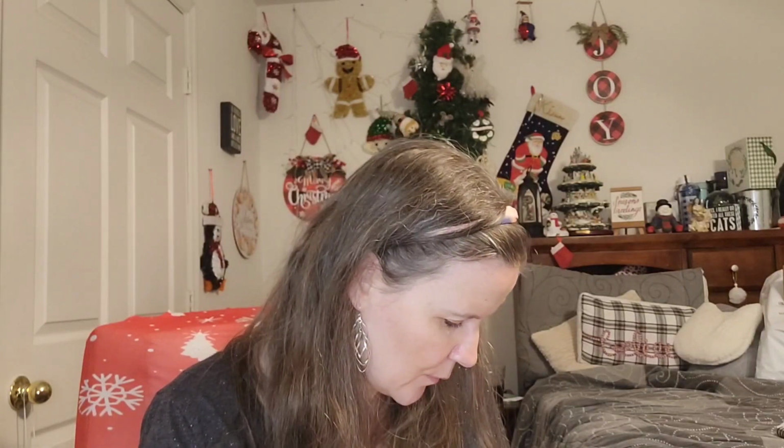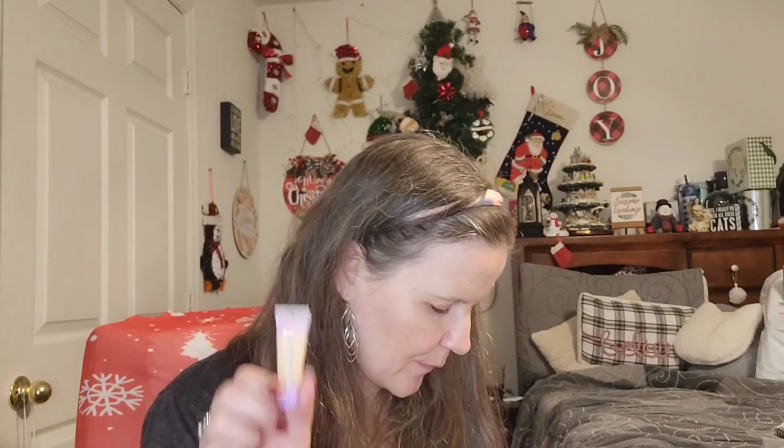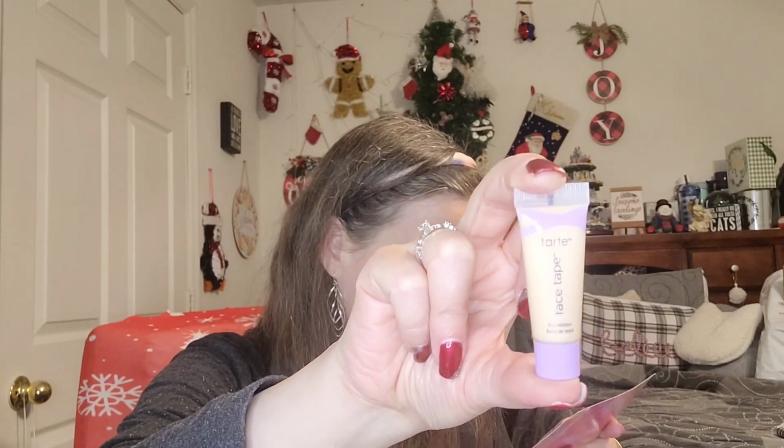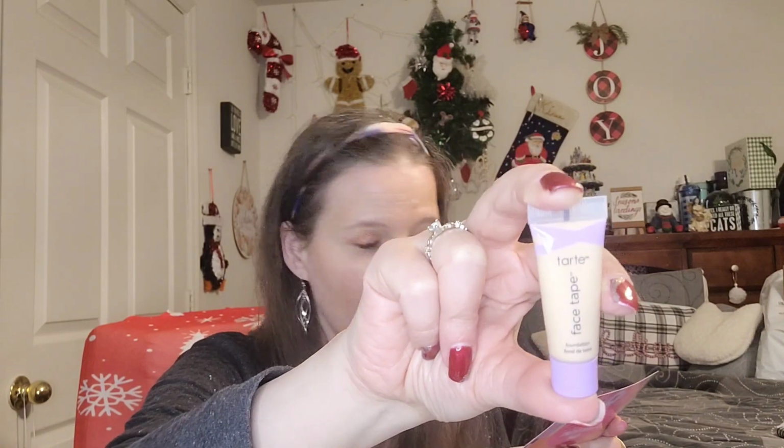Next we have, now this I believe, I'm trying to remember, it's been a while. I think this was my choice item. I believe I chose Tarte Face Tape Foundation. It's a little itty bitty, but a little itty bitties do go a long way. And let's see. This is the deluxe sample. Full size version of this would be $40.